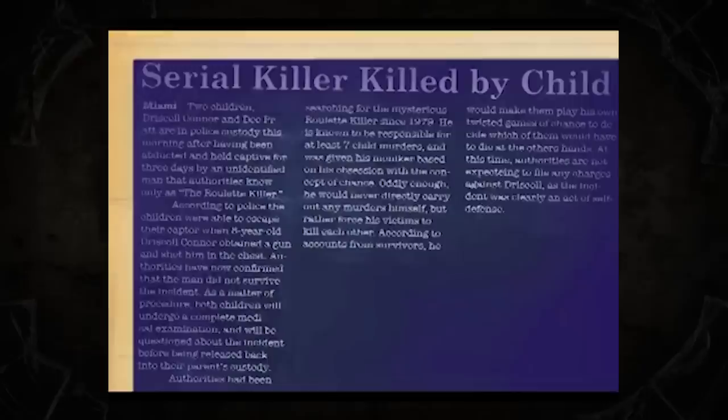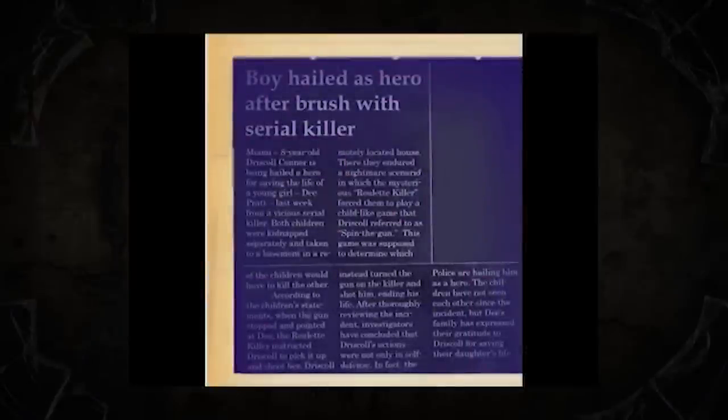At this time, authorities are not expecting to file any charges against Driscoll, as the incident was clearly an act of self-defense. Another article, Boy Hailed as Hero After Brush with Serial Killer, describes a roulette killer's game between Driscoll and Dee as Spin the Gun. According to the children's statements, when the gun stopped and pointed at Dee, the roulette killer instructed Driscoll to pick it up and shoot her. Driscoll instead turned the gun on the killer and shot him, ending his life.